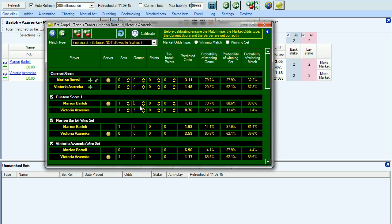So before a match started, this isn't a tool that you have to use just in play. Before the match starts, you can play around, have a look, and see where some really interesting points are likely to develop during the match. And that's one of the reasons that we designed Tennis Trader.